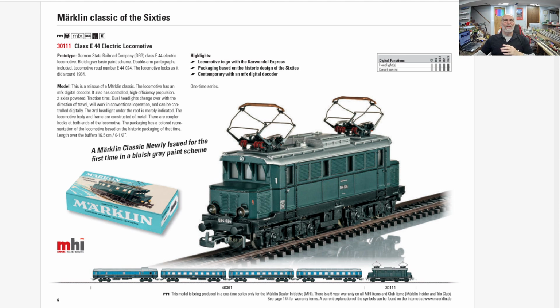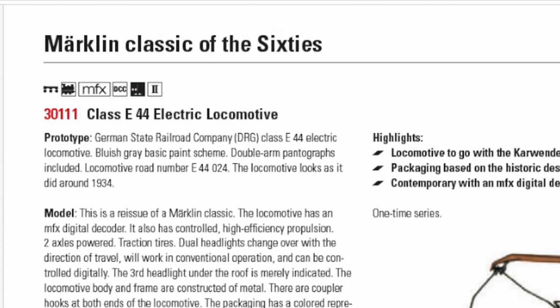And then lastly, as we look at this first offering in the magazine this year, I want to explain the nomenclature in the upper left-hand corner so that you get an idea and I don't have to explain it back and forth. All right, going across, the first thing is Märklin's personal symbol for Märklin. It looks like an M, but you'll also notice there's 1, 2, 3 little dots under it. That's Märklin 3 rail. It tells you this is 3 rail.